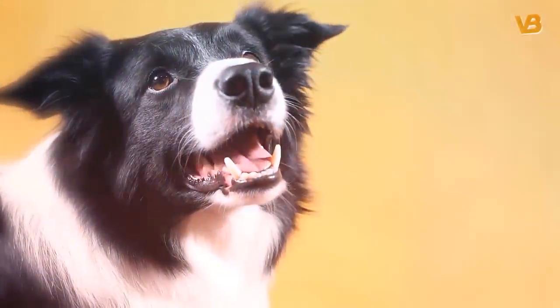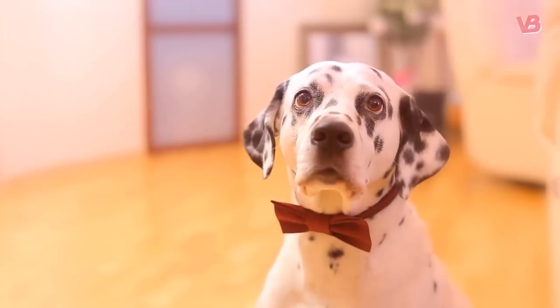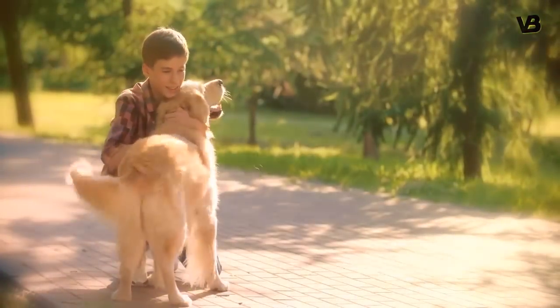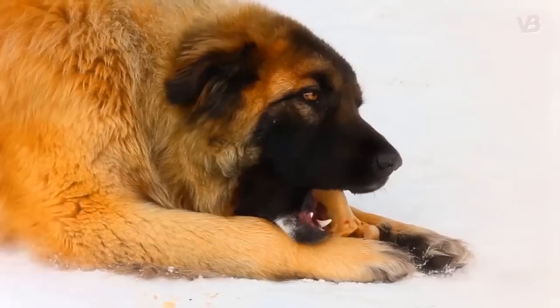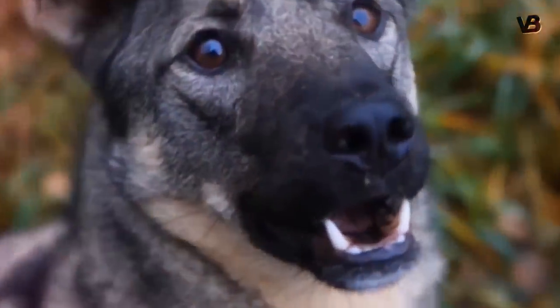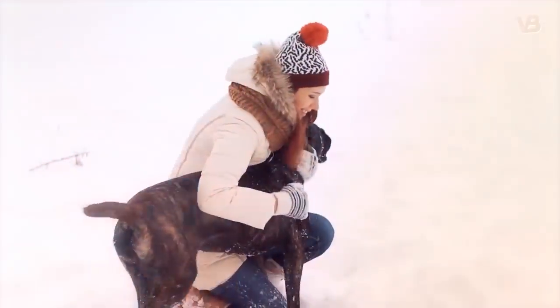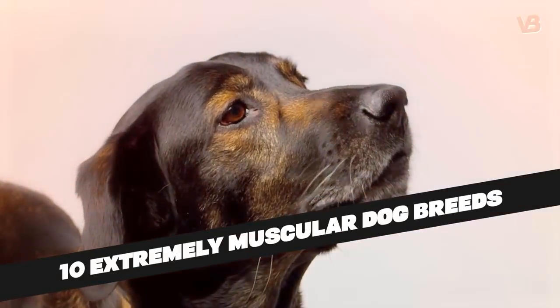All breeds of pooches have their own special features, which make them uniquely special and pup-tastically adorable. That's why we love them. Some are small and dainty, others are the complete opposite and are great big beautiful beasties with lots of muscle. There are even some which have more brawn than brain, but still make incredibly loving pets. Here are 10 extremely muscular dog breeds.